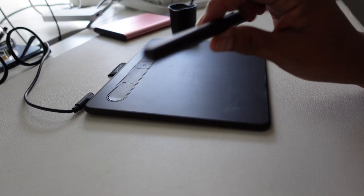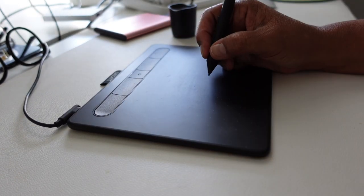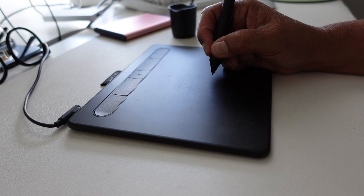Okay, I'm going to pull out my Wacom little tablet. We're going to go ahead and start creating a little Mr. Rocket.